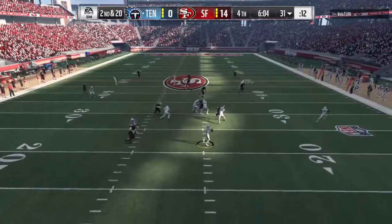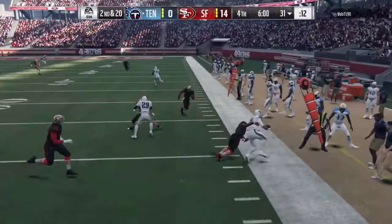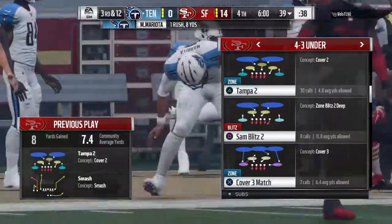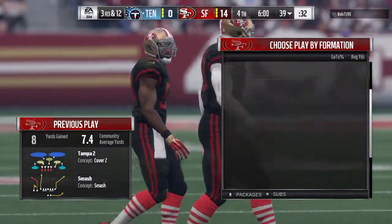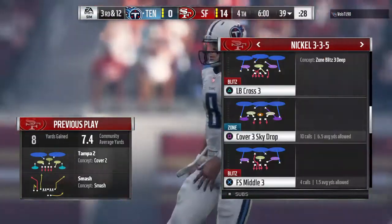Now Mariota, eluding the pressure right. He turned that into a nice gain. Gets him 8 yards closer for third down. Okay, he's not going to get the first down, but this is still a nice job of buying some time and then running to get to the sideline and get out of bounds and avoid the big hit.